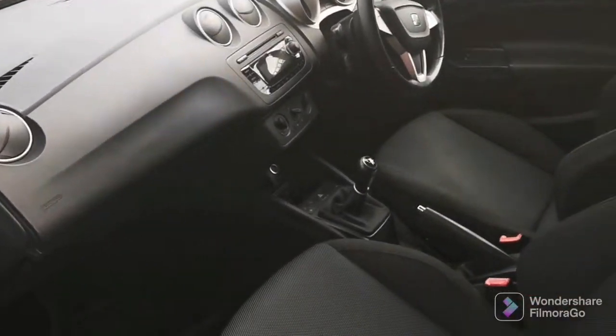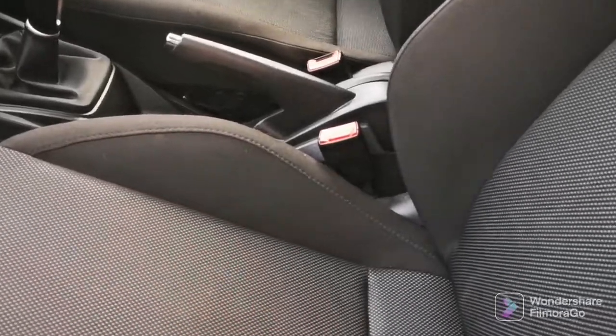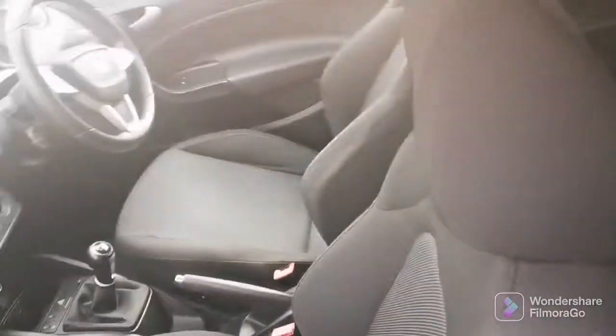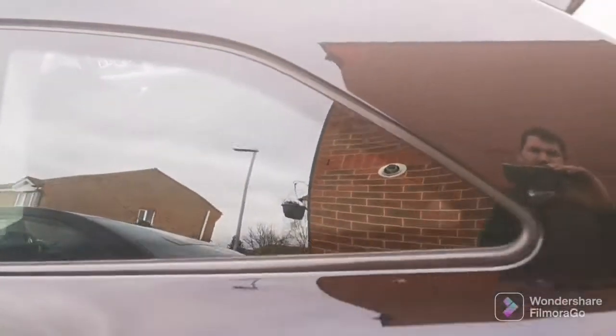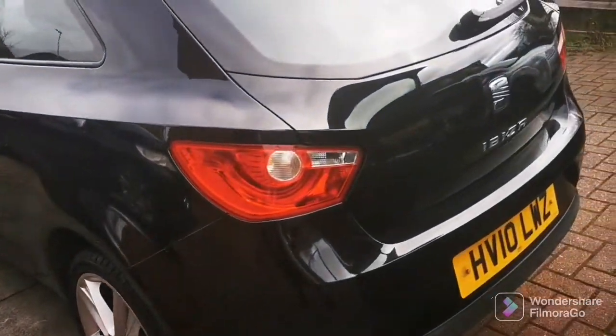You've seen inside, so inside's quite clean. There you go, there's all the badgy bits I've got to glue on in a minute. The interior's all nice. Done 44,000 miles, as you already know. Runs sweet as anything now. Starts every time. Given it a run loads of times.